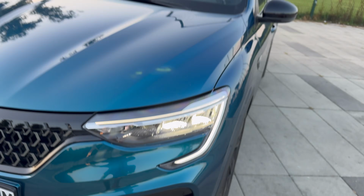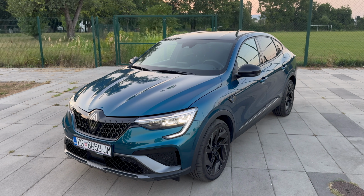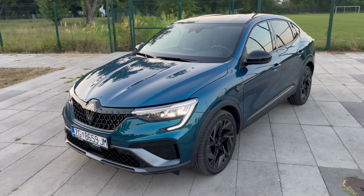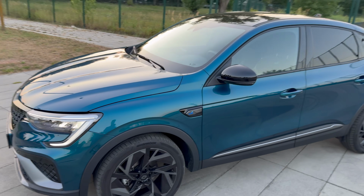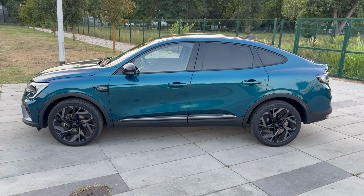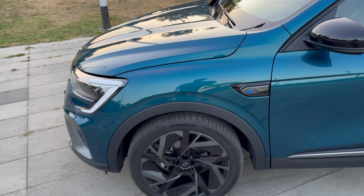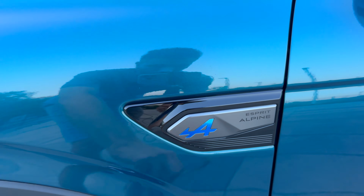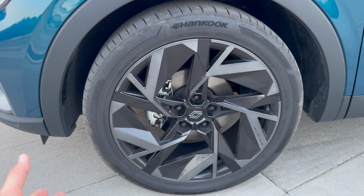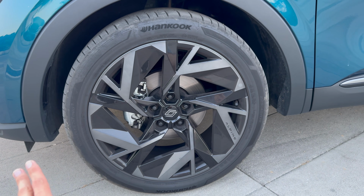Okay, I'm going to the details. I thought I wouldn't go into too much detail on this one because I did cover the car, but I just like to show the details. Now, checking the profile here, it's a very elegant coupe compact SUV. Now, Esprit Alpine badge on the side. We have, I haven't honestly checked, these are probably 20-inch alloys, just looking at it.